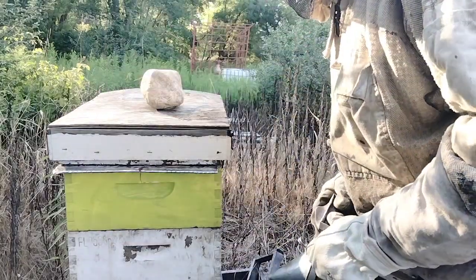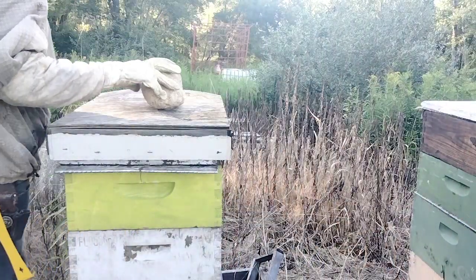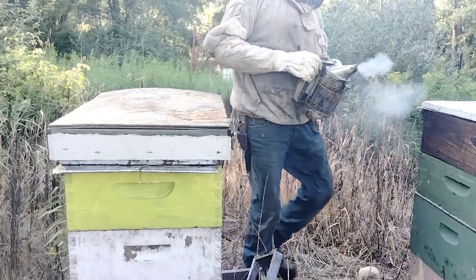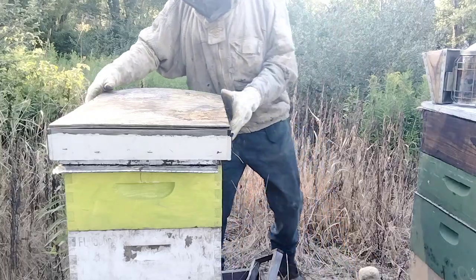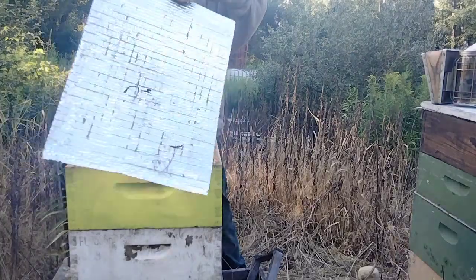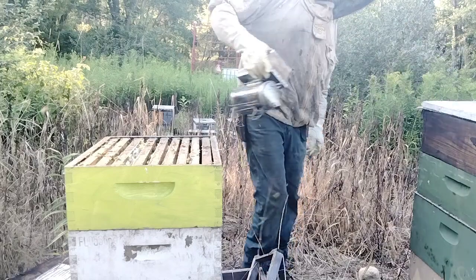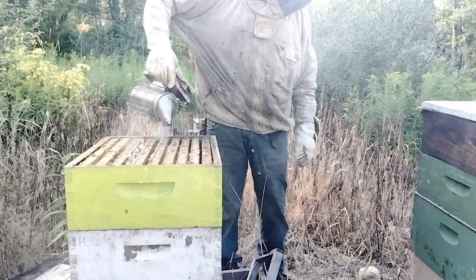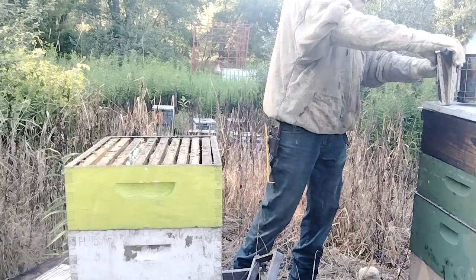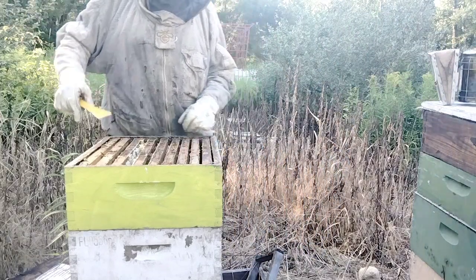Hey, it's hard to believe my smoker's going out. It was cranking earlier. How's it going, man? That smoker's really going good. Alrighty, what have we got here? Oh, that smells like cedar. I think the wood chips are getting going.